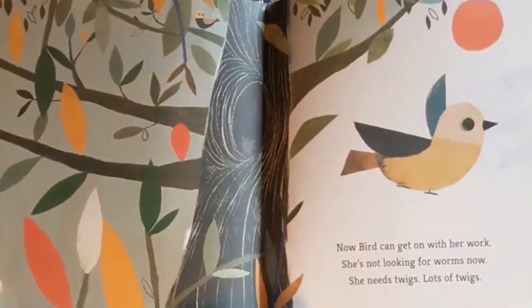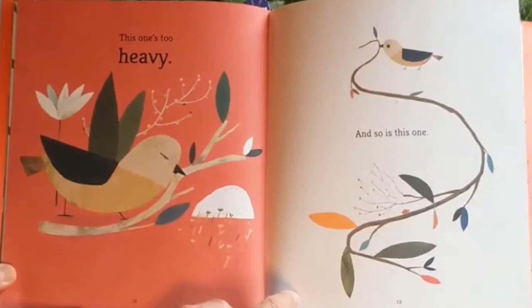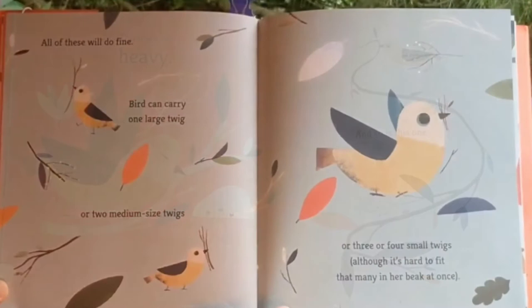This one's too heavy, and so is this one. All of these will do fine. Bird can carry one large twig, or two medium-sized twigs, or three or four small twigs, although it's hard to fit that many in her beak at once.